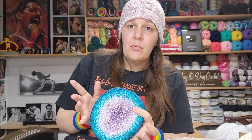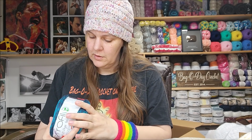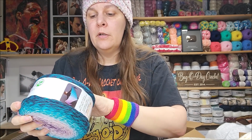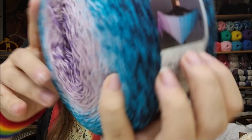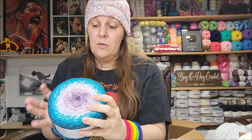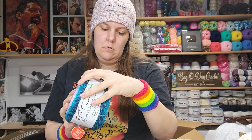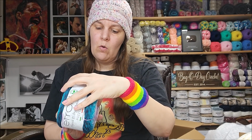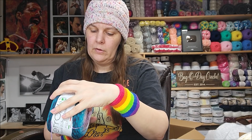That makes a very, very pretty shawl. Nice, lightweight. In fact, I might make one soon because I have a nice shawl pattern that I want to use. And it has a very good ombre effect. The color change is pretty subtle in them. That's not really extremely drastic. And like I said, it's very pretty. Now, these are made in Italy. It says 55% organic cotton, 45% anti-pilling acrylic.